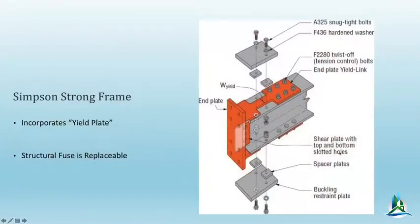So this is just kind of a schematic of the fuse, and you can see that it's thinner there, right? So that is made to stretch and contort and take the brunt of the abuse during the earthquake. And then basically you disassemble all the bolts and replace that in place, and you shore this up, and then hypothetically you sledgehammer that bad boy back in place and get it in there.